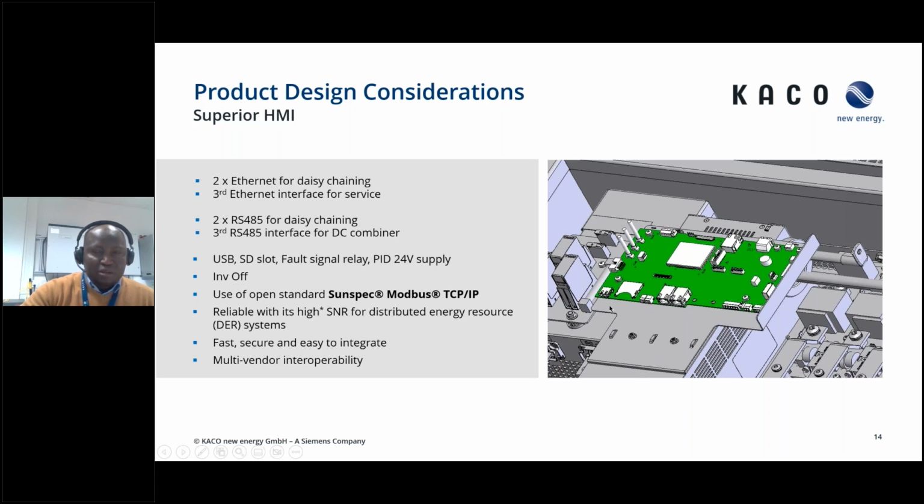It has a slot for an SD card, also the possibility to support anti-PID. It has an inverter off function. That means if you want to remotely switch off the inverter. The entire inverter itself supports the Modbus TCP communication protocol according to some spec. The device is fast, secure, and easy to integrate. It supports multi-vendor. It can work with multi-vendor devices for the purpose of controlling the inverter. For example, one of which we use is Meteocontrol data loggers that allow you to seamlessly control the power output of the inverter.